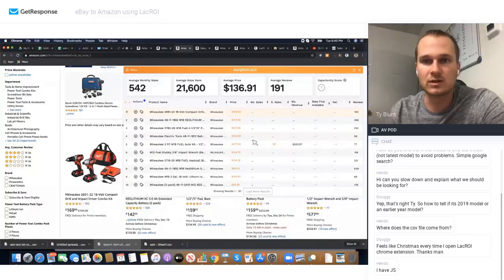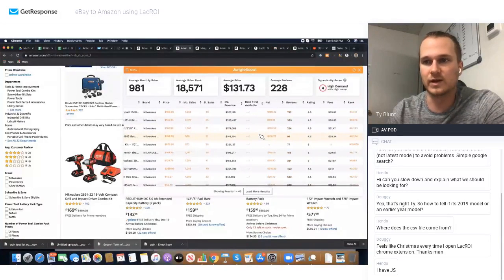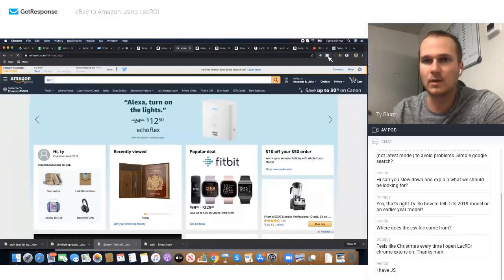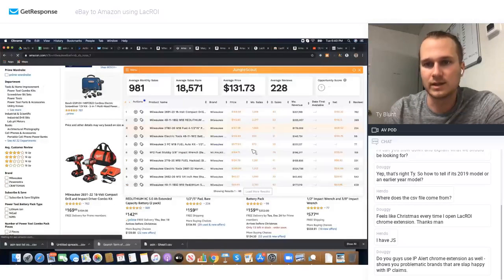So this is what Jungle Scout's grabbing right here. It's loading everything, and it's grabbing all of these. It's grabbing the monthly sales for you. It's grabbing the daily sales. It's grabbing the price. It's grabbing a bunch of items for you, right? So what I'm doing is, whoops, didn't mean to do that, and I'm loading more results. So I'm gonna click on the Jungle Scout version. Let this thing load for a second.